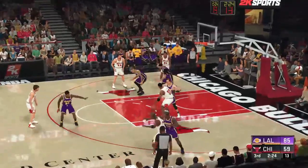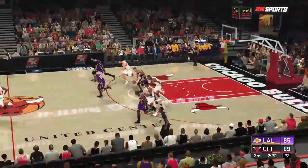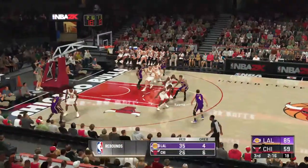Jordan, the pass to Pippen. Can't hit the turnaround jumper. Plus 8 in the rebound differential. One more reason why they're in control.